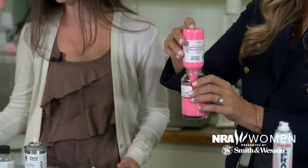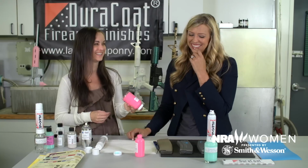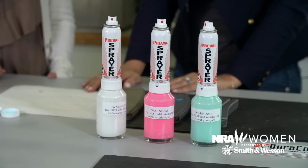So we do the same process with the other colors we're gonna be using, right? Right. Okay, great. So we've got all our colors set up, got everything ready, stencils are on. Okay, now what? Let's DuraCoat.